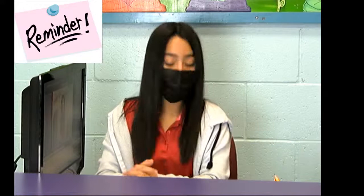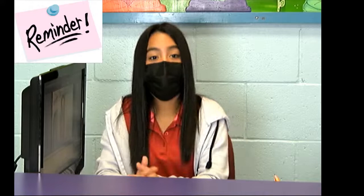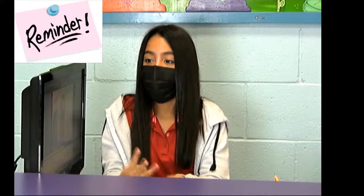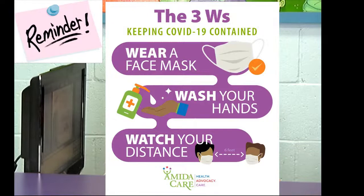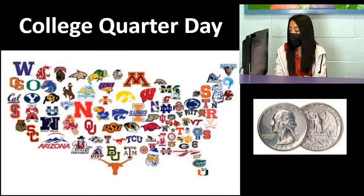Also, tomorrow is going to be really cold, but boys and girls, you're going to be inside the building, so you will have to come to school. The three W's: wear a mask, wash your hands, and watch your distance. Tomorrow is college quarter day. Bring in your quarter and you are allowed to wear jeans. These quarters go to graduating seniors for their college scholarships.